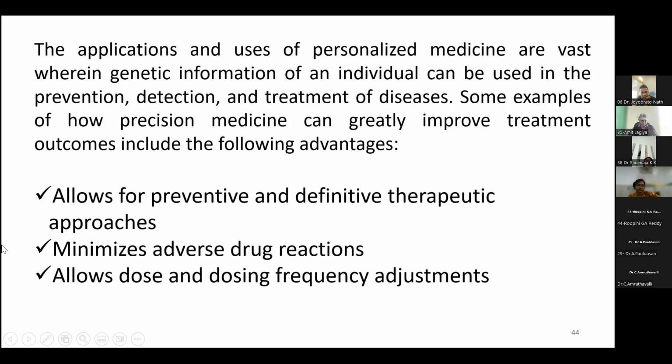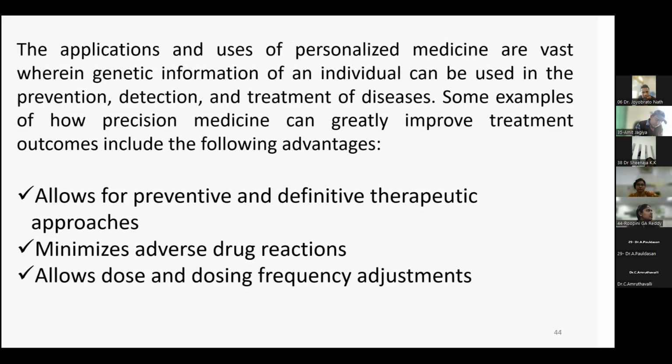When we come to the line of treatment, by knowing the mutation in a particular gene, the right type of treatment can be given that is going to minimize the drug adverse reaction, and dosage and dosing frequency adjustments can be done. For how many hours' gap a particular drug has to be given, and what quantity should be given, dose and dosage adjustment can be very critically decided upon knowing the type of change that has happened.